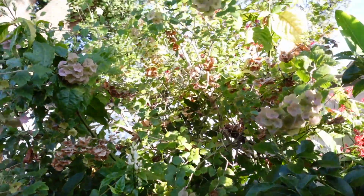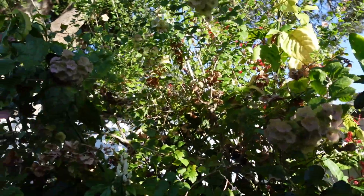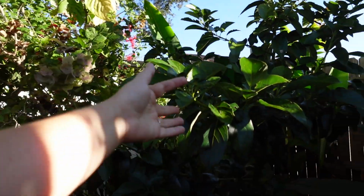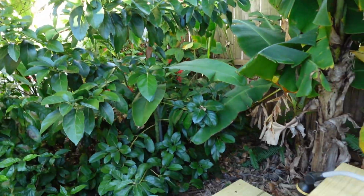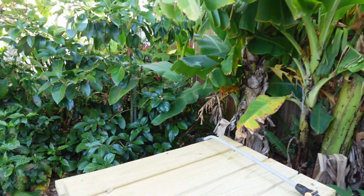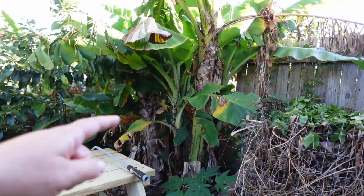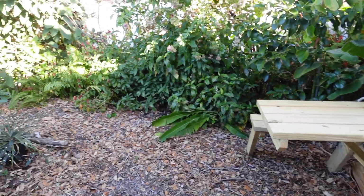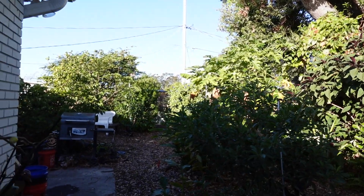The Tahitian hat is pretty much coming to an end. We've got the red Firespike more. This is Simmons, oh no, this is Ronnie avocado. Looking pretty good. And then more bananas that we've never gotten bananas out of, so they'll be gone as well. We built a new picnic table, and that's the backyard.